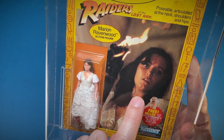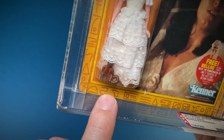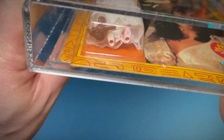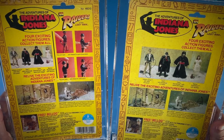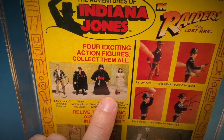But the figure is decent, in particular the detail put into the dress. She comes with a monkey, and because she can't actually balance on her own two feet, she doesn't have the knee joints, by the way. They provided a stand which is hidden behind the figure. These Wave 1 cards are 4-packs, and just like their Star Wars counterparts, you can see them pictured here.